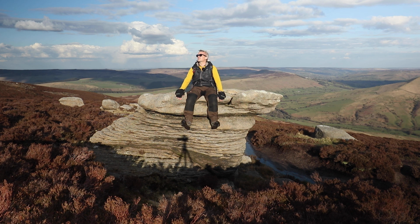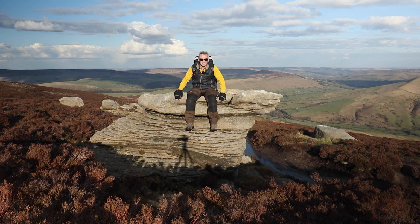Like I say, as you can see, the sun's starting to go down, we're getting long shadows. So we've probably got about an hour's worth of light. Plenty of time to see the site and pretty much get back down to the van.